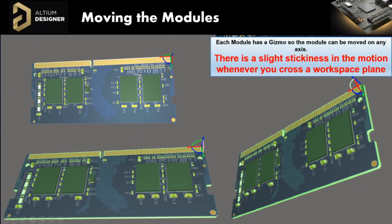Also, there's an axis gizmo on each of the modules. You'll see that here on the corners, and you can rotate that module. There's a slight stickiness in the motion whenever you cross a workspace plane. It will stick a little bit, so that means you know that you're right on it. So keep that in mind also.